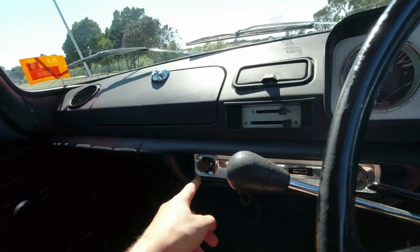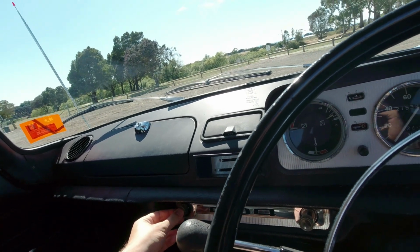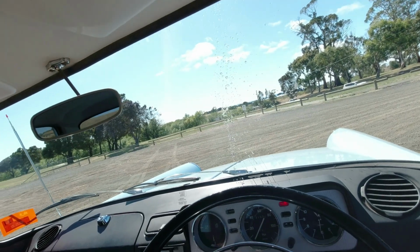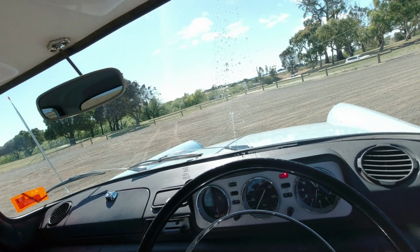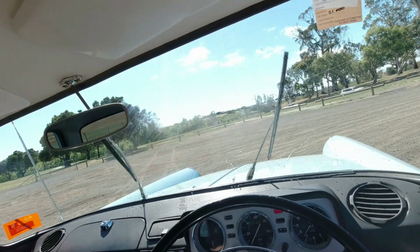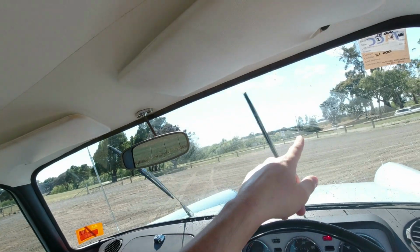The wiper switch is over here. Is that? Oh yes, there we go, the squirty. We've only got squirty on one side, but still, that's better than nothing. And oh, look at that for a wiper pattern. There's a good overlap, and this wiper comes all the way over here.